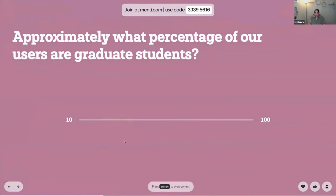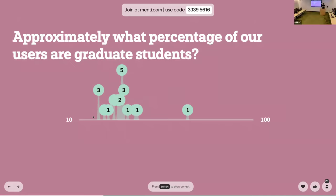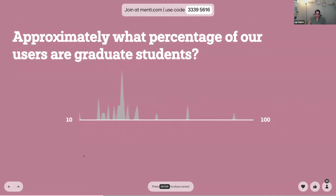Let's see. I don't know why it's showing the answers already. Approximately what percentage of our users are graduate students? If she doesn't screen share, do we see it? Are we seeing the answers? I don't see the answers. I think this is just everyone's responses. It was showing the answer, I don't really know why it's doing that though. It popped up. Okay, just don't look. Give me a second to clear it. This is actually my first time using this.